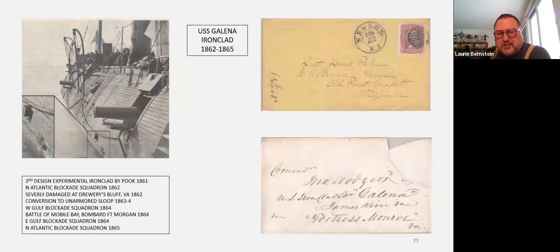This is the Galena. It was one of the first ironclads. The North had hopes that the ironclad armor would protect the ship. They sailed it up the James River towards Richmond, hoping that it would survive the fortifications along the way. It did not. There's an insert in the picture on the upper left where you can see that there have been shells that have blown their way through the armor. So it was not a success, and the North had to give up the effort to take Richmond by the river.